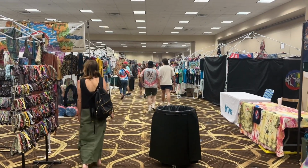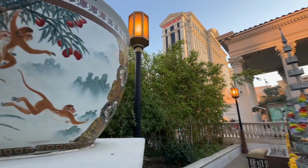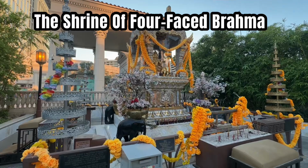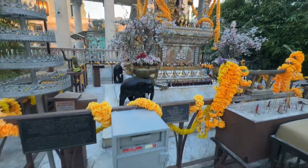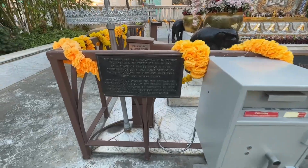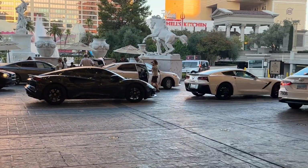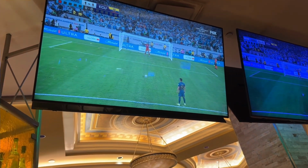Then it was time to head over to Caesars because their fireworks start at dusk. So on our way over there, we stopped at the shrine. There was actually nobody here, so it's a really nice zen moment for us. If you want, they have a little donation spot over here. And then in front of Caesars, there were all these crazy sports cars. So we watched all of those pull up for a while, but then we decided to go inside and get a drink before the fireworks started.